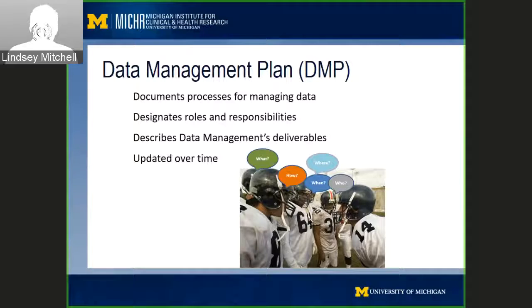I did mention the data management plan. That is getting built as you're working on the project because you won't necessarily know all the details of what you're going to do with the data until you start working on it. So, for example, who's going to be responsible for making the case report forms? You're going to have a database. Who's responsible for building it? You need to send out reports to your funding organization. When do you have to do those, and who's going to be responsible for doing that?